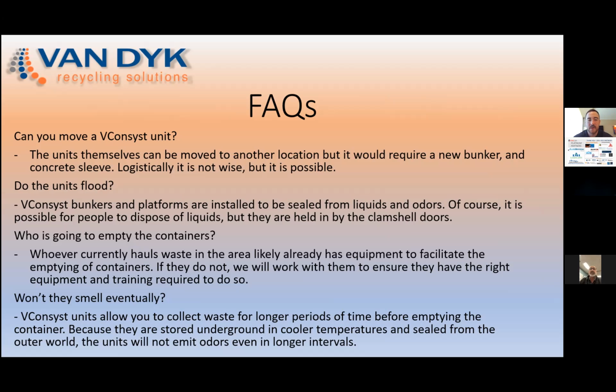So even if the water was up to almost the inlet hole on the Vconsist container, you shouldn't see any water going on the inside. And of course, on the inside, the clamshell doors are watertight as well. So when liquids are disposed, it's not an issue at all.